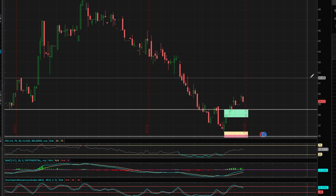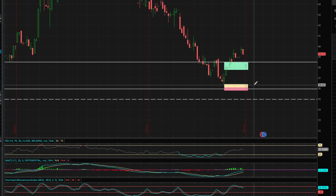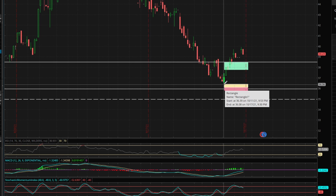But if we zoom in, you can kind of see what I did here. Let's pull that up. So it actually reversed right at the top of my entry zone. I thought it was going to come down a little bit lower, but it didn't. And then once I saw it start to reverse at this level, I waited a little bit because I was like, all right, maybe it's going to pull back and come to where I want it, but it didn't. So I hopped in a little bit late.